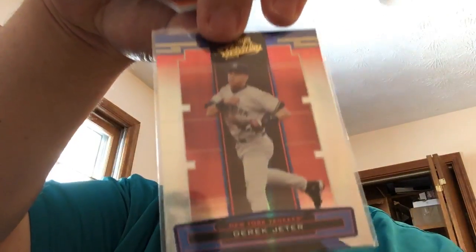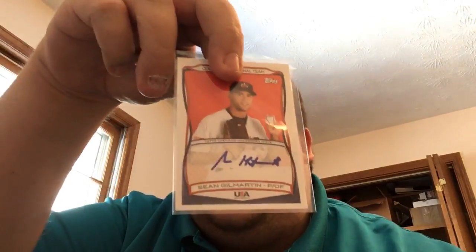Jeter base cards, some T.O., whoever that is. Oh, here's this cool little Jeter parallel. Absolute. Let's see. Into some old rookie autos. I don't think any of them are. Sean Gilmartin, former Braves draft pick. He's no longer with the Braves, or I'd snag it, but he has moved on.